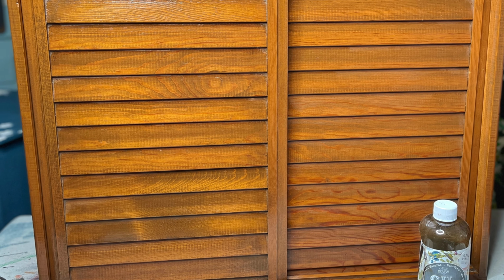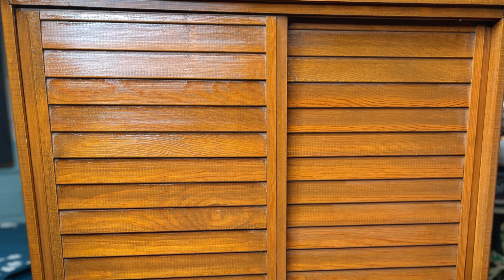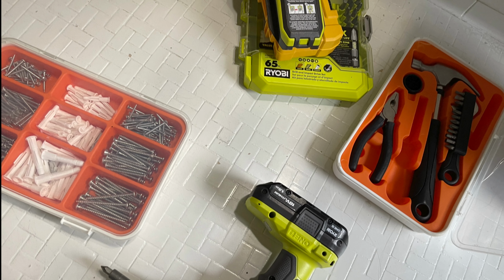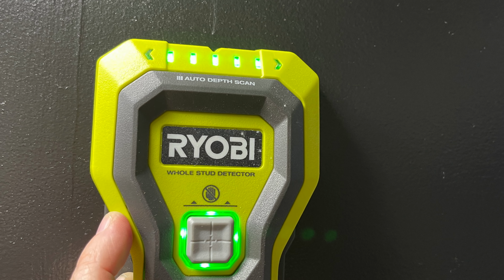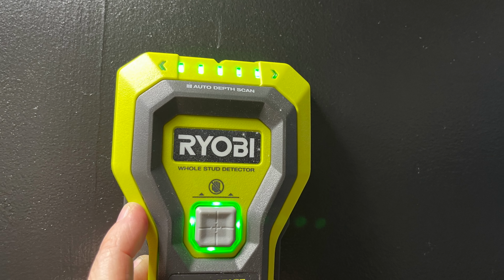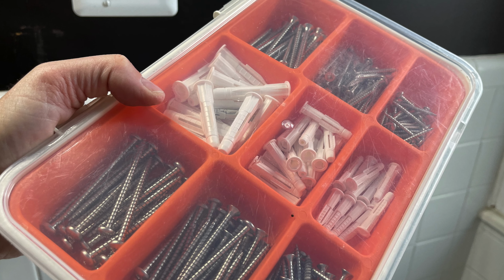Now it was time to hang the shelf for bathroom storage. I grabbed my drill and my screws and wall anchors and a level, and I also grabbed my stud finder, but I really didn't need it. This part of my house has really wide stud spacing, so I'm gonna need anchors for it.